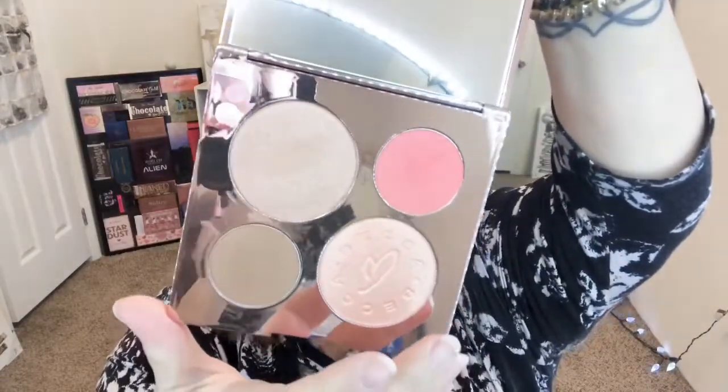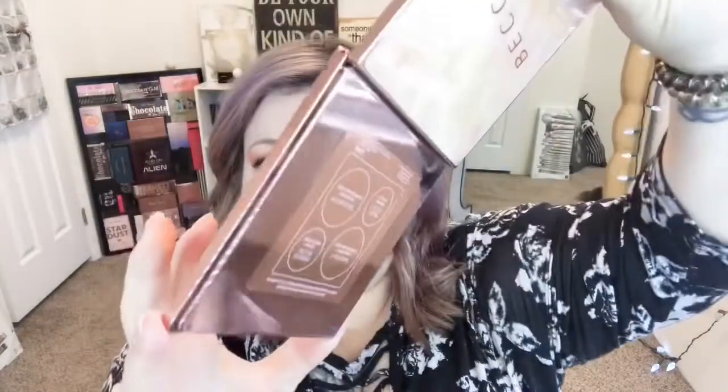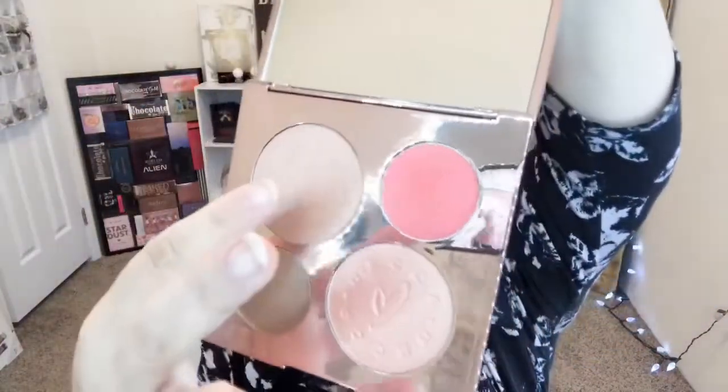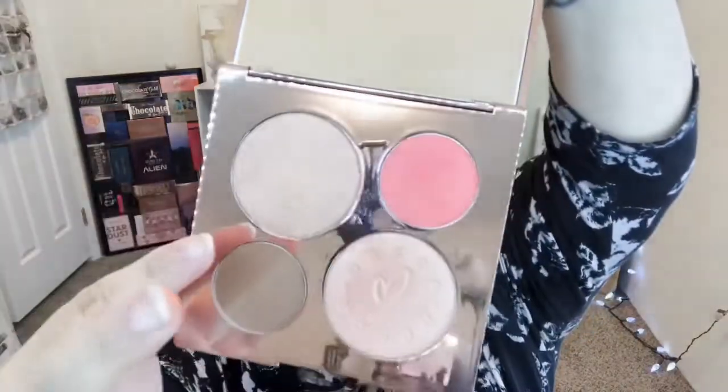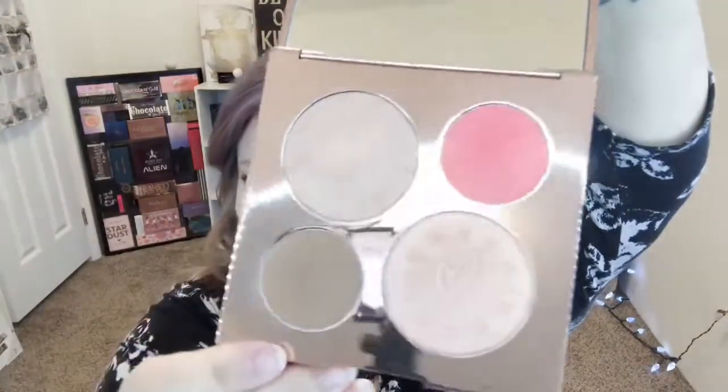Highlighter, Beach Nectar, I think it's that one. Rose Gold is this one. Bloom Hibiscus is this one. And Malibu Soul is a bronzer. So we got bronzer, blush, and two highlighters, and they're really pretty. So I'm gonna put that on.